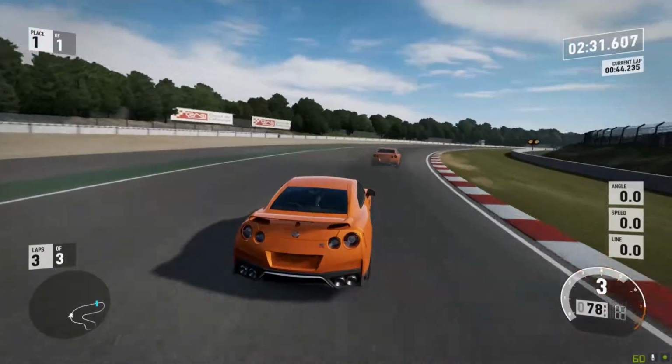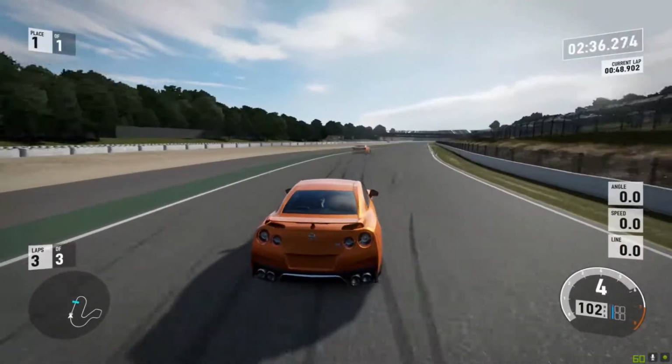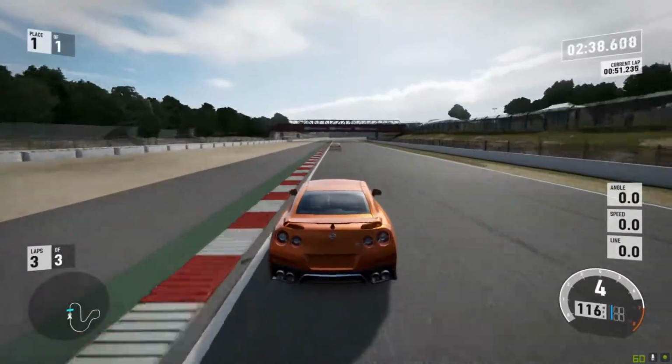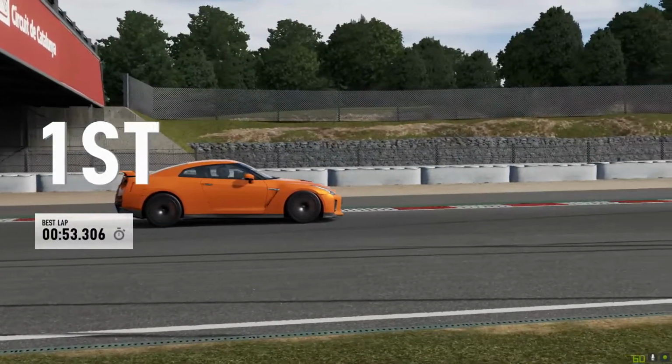It should be coming around a straightaway. I will say though that this track doesn't have any straightaways, so it kind of takes this GTR's massive amount of power and speed and just takes that away. It's all about handling this track. So our best time here was 53.3.